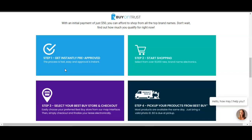I believe they're through Progressive Leasing. So the first step is you're going to get pre-approved. Then you're going to start shopping. Then you're going to check out or selecting your Best Buy store location that you want to pick up your items from.